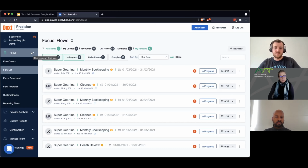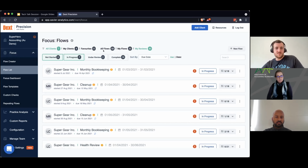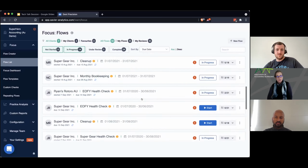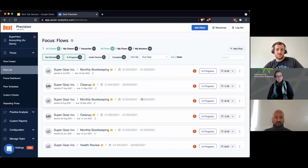So on that note, this looks to me so far like my workflow could only be relevant for the clients that are in either Xero or QuickBooks Online. So if we've got clients on other software, we can't actually include them in this workflow.